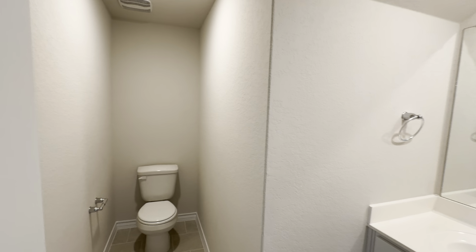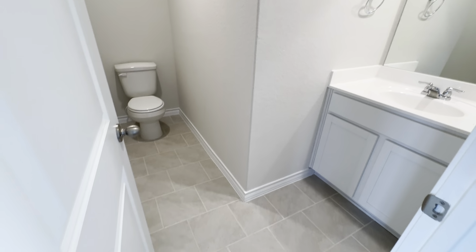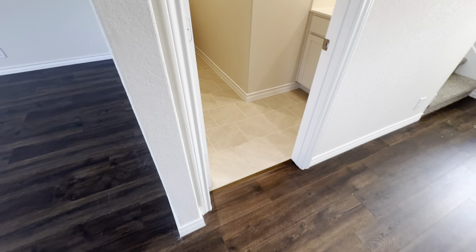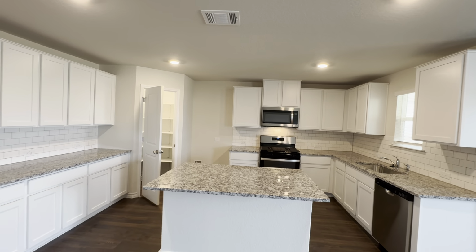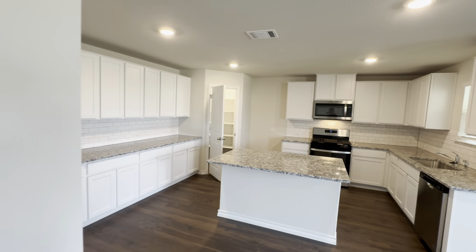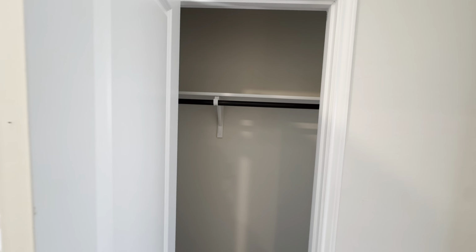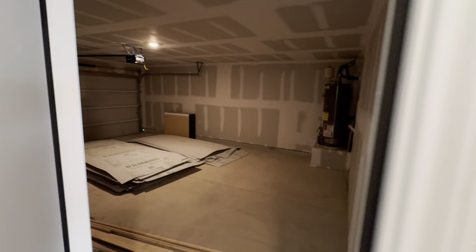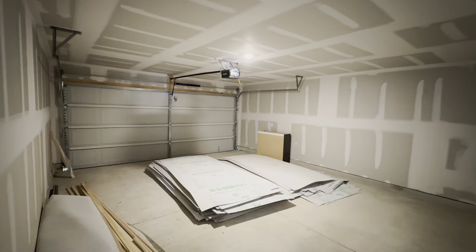This is the half bath. We've got the different tile. One last look at the kitchen. Oh, I just realized the phone is a little crooked. Sorry if you notice a little bit of a twist, a little crooked angle there. But yeah, little coat closet. And I just want to check out the garage really quick. Pretty wide garage.